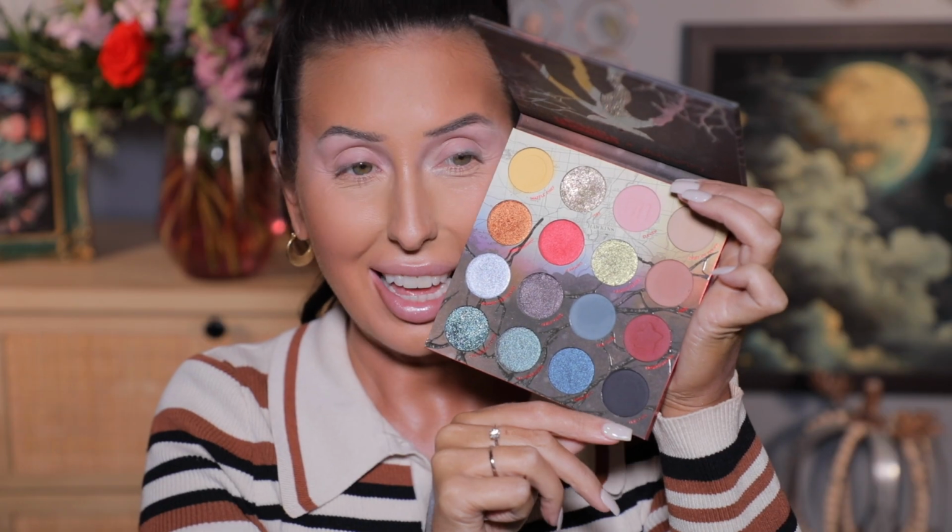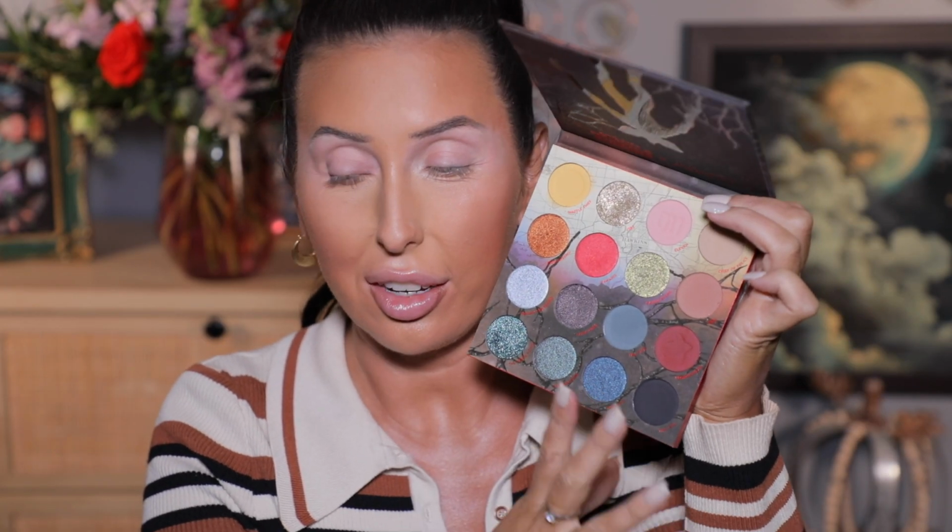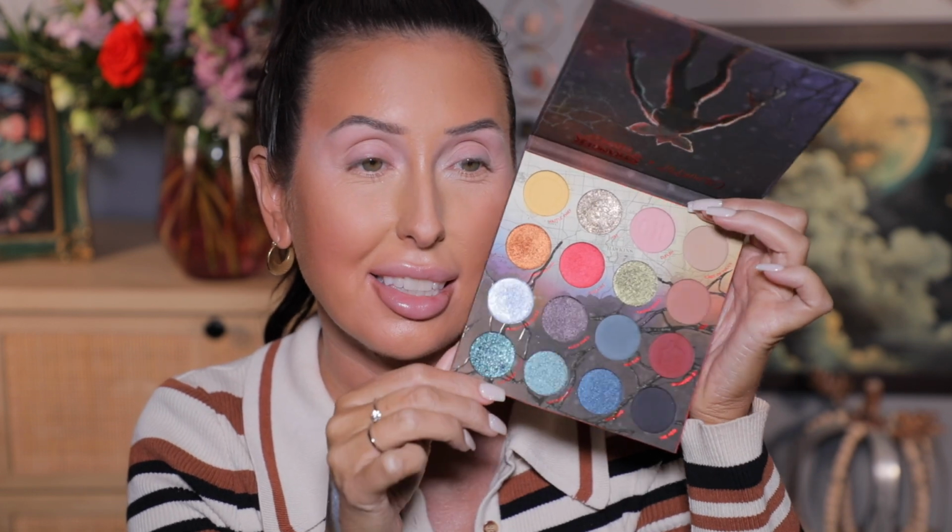We are down to the last 4 shades. This is a beautiful palette. I really love the 16 pan format from ColourPop. So we're gonna swatch these beautiful blue and black cool tones. Here we have the Upside Down. This is another one of those almost glittery type shadows that was very similar to 1983 from the top. So it doesn't feel chunky or anything like that.